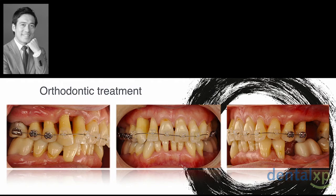The lower arch and upper posterior area were labeled at the same time. 2, 14, 20, and 30 were extracted, followed by socket preservation.